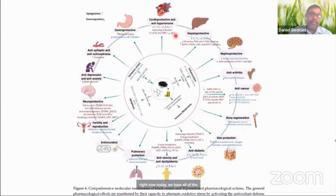Right now today we have all of the different cytokines, all of the different ILs, that are involved in each of the pathways that I'll be talking about. You can see from cardioprotection to liver protection, neuroprotection, kidney protection, even anti-arthritis, anti-cancer, as I spoke about, skin protection. Again, the whole list of what we deal with and what we see as doctors and in the healthcare field.